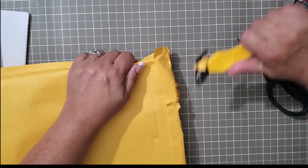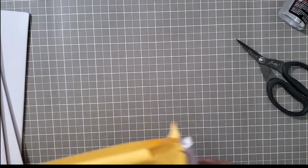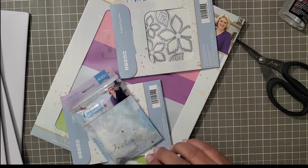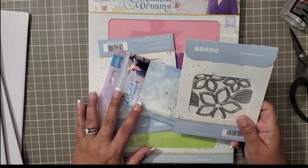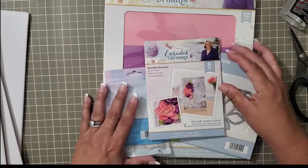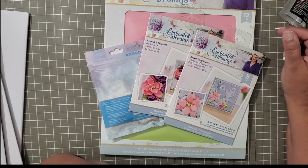I just want to make sure I do not tear, because I'm not sure what's going to be in each of these envelopes. I'll close out. That's from the tape from the box. Ah, okay. Wow. Okay, I forgot it came with all of these goodies. This is the hydrangea, no, not the hydrangea, Enchanted Dreams. The only thing I got from that collection was the flower dies, because I have just about all of the flower forming dies from Crafter's Companion. Not that we're using any of them yet.